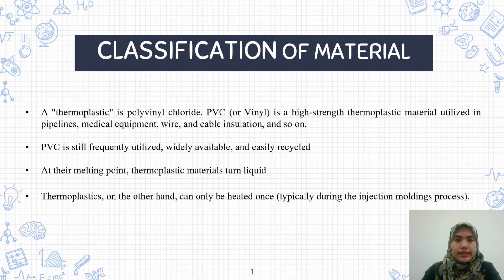Classification of material: polyvinyl chloride is a thermoplastic. PVC is a high-strength thermoplastic material that is widely utilized in a variety of applications such as pipelines, medical equipment, wire and cable insulation, and so on. It is the third most produced synthetic plastic polymer on the planet. PVC is still frequently utilized, widely available, and easily recycled.